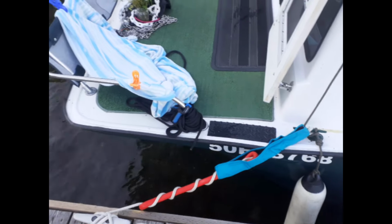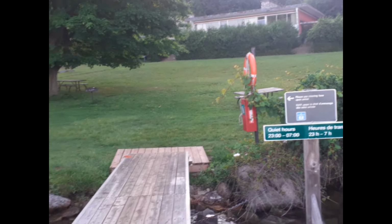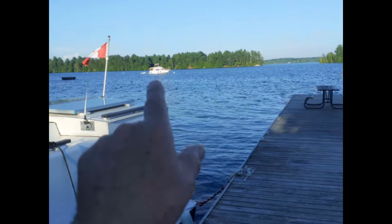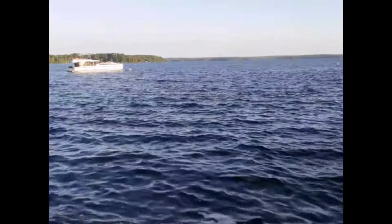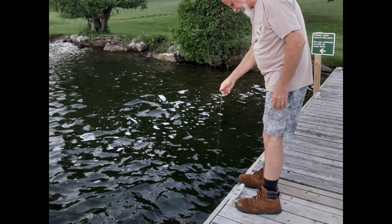So that's it here on Cornwall Island. And all the traffic that was here on the dock has cleared off. We've got a boat anchored. Those guys have been anchored since we saw them yesterday when we were here. And we've got another dock over there. There are a few folks still hanging out for the night. That's the end of day 14.